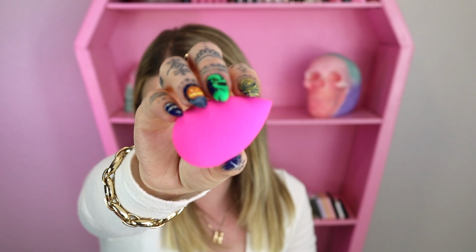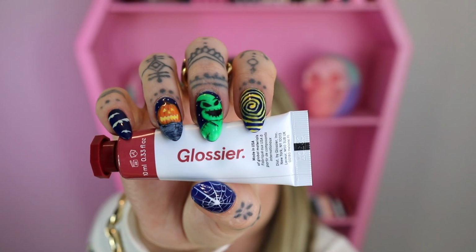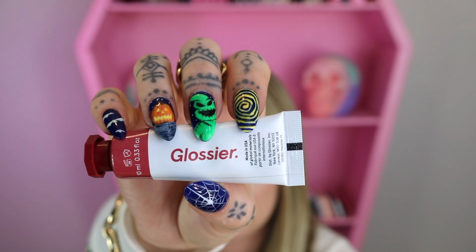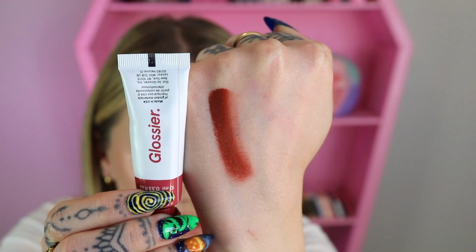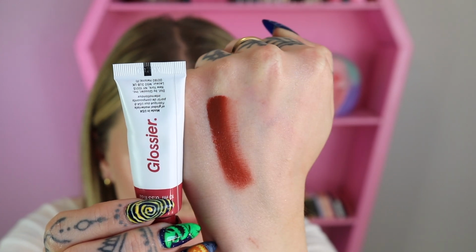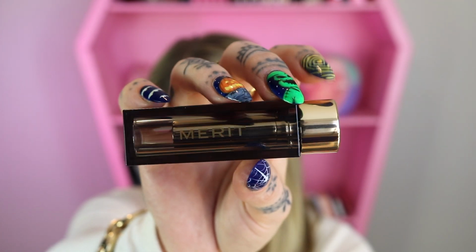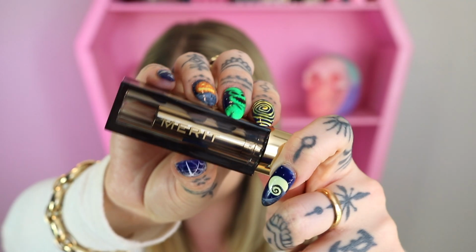So starting off with the fulls here, we got ourselves a Beauty Blender sponge. Their classic pink sponge, super soft, very squishy. Second up, we got the Glossier Cloud Paint Gel Cream Blush. And the shade is called Storm. It looks like a kind of dark mauve. We then again have another Merit product. This one is also a full size, so they definitely want us to try their brand out.